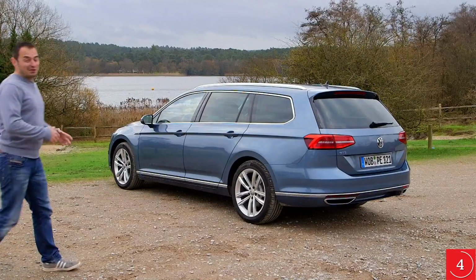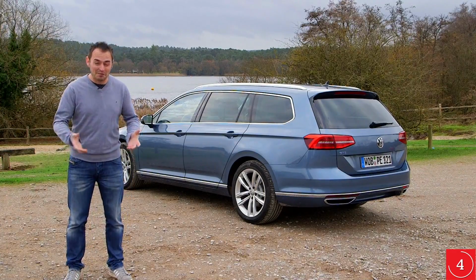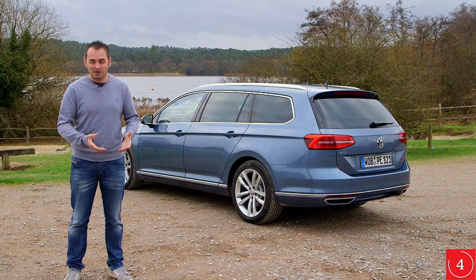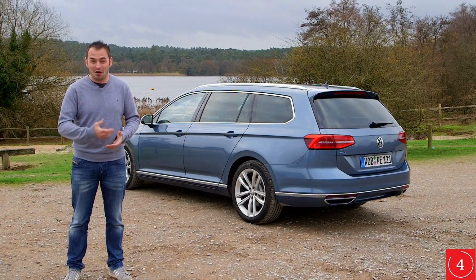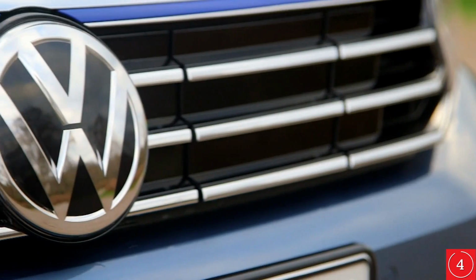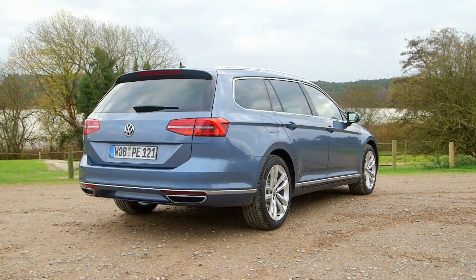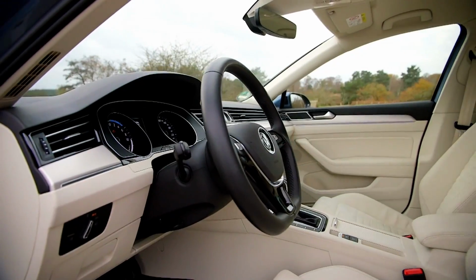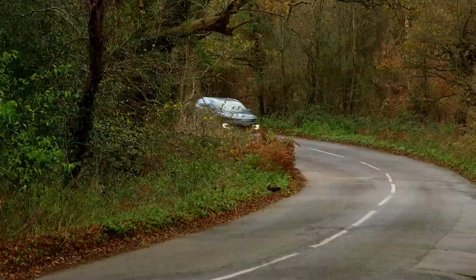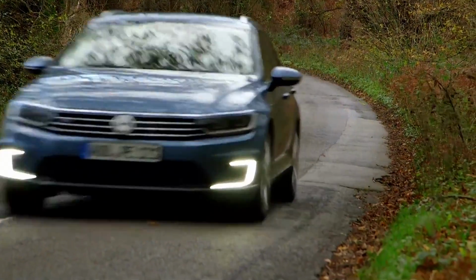How well you get on with the Passat GTE will largely depend on your circumstances, which is pretty much the case for any alternative fuel car. If your daily commute is short enough that you can use the car on pure electric drive alone, then running costs will be considerably less than equivalent diesels. In any case, the Passat Estate is one of the best large family wagons going. It's relaxing to drive, well equipped and spacious, now with the potential of also being a zero local emission car that runs in near silence.